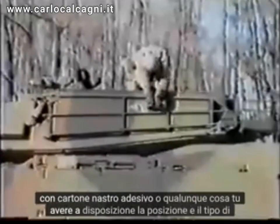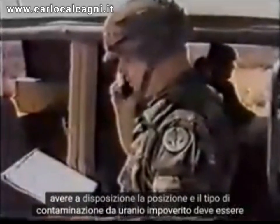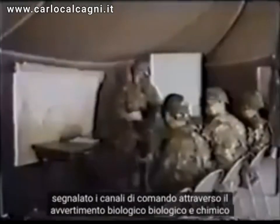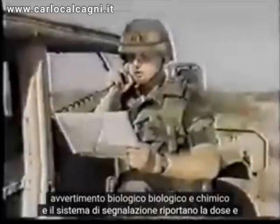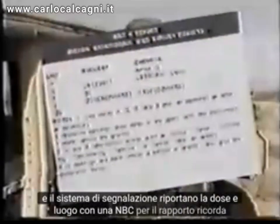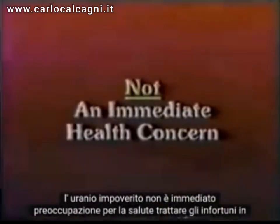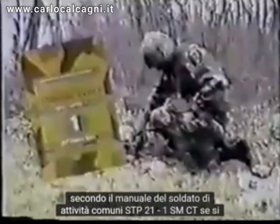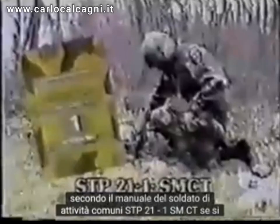The location and type of depleted uranium contamination must be reported up command channels through the nuclear, biological, and chemical warning and reporting system. Report the dose and location with an NBC-4 report. Remember, depleted uranium is not an immediate health concern. Treat injuries in accordance with the Soldier's Manual of Common Tasks, STP 21-1 SMCT.